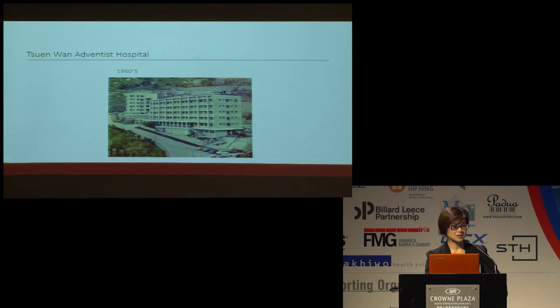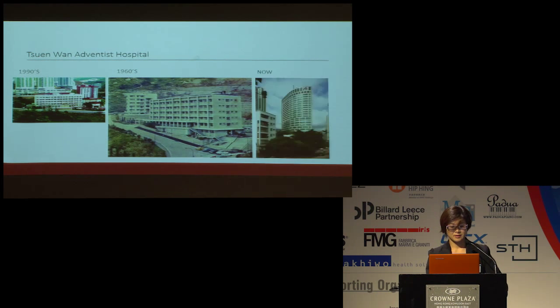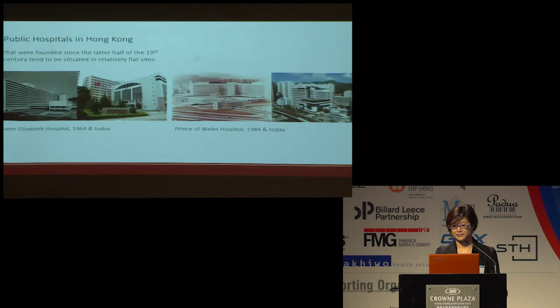This is the Tsuen Wan Adventist Hospital in the 1960s, where it began. A view of it in the 1990s. It's also surrounded by residential projects. And now we're building a new extension to cater for the expansion in the original site. This is their sister hospital, Hong Kong Adventist, also situated on a hill.